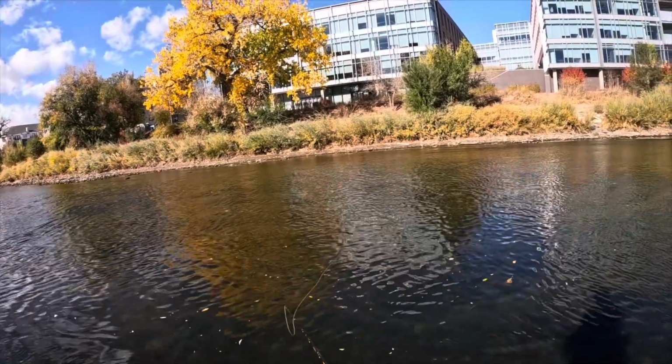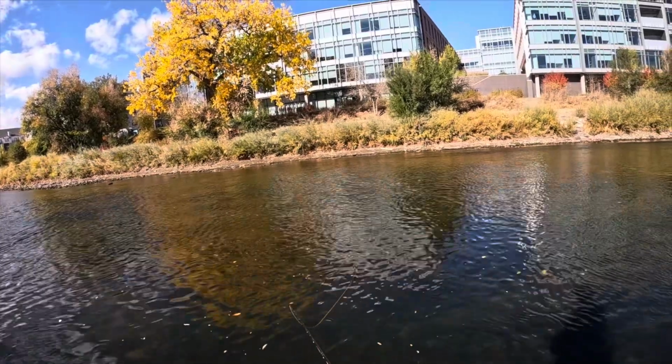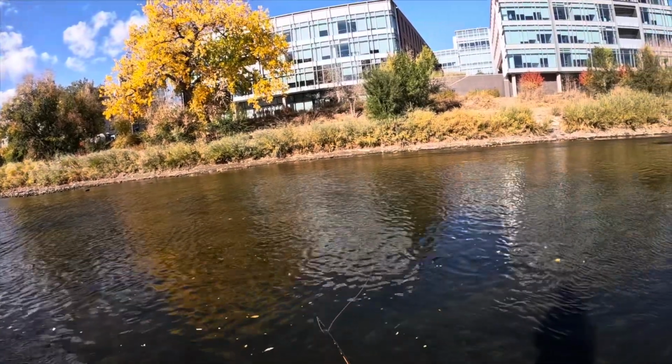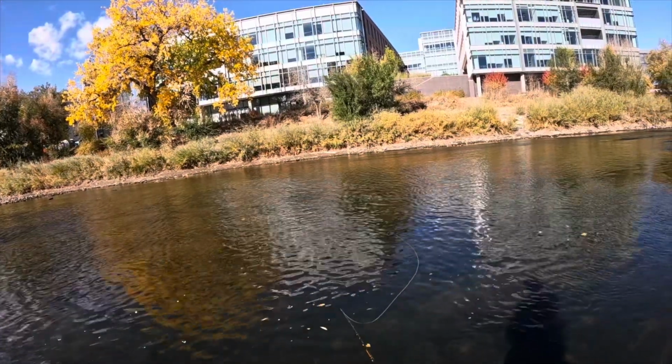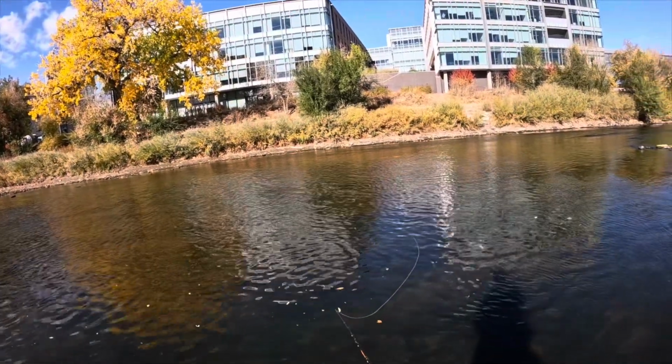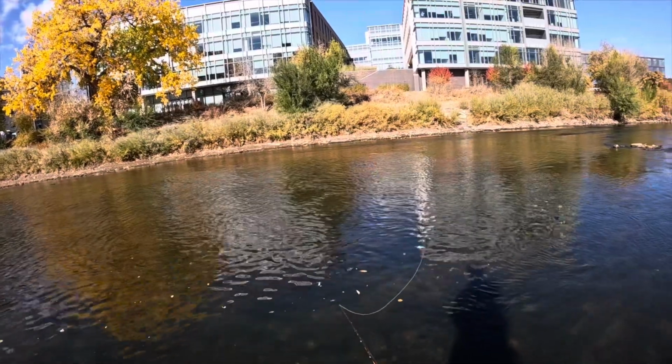So obviously a black leech with a little bit of red tinsel and flash has paid the bills today, but I think a number of things would have worked. It's all about depth range. Change your weight and your indicator before your fly. But it's interesting how many weeds are still in here.